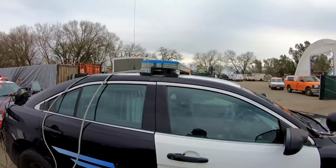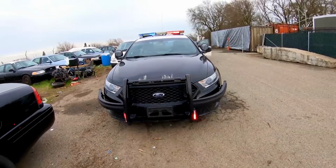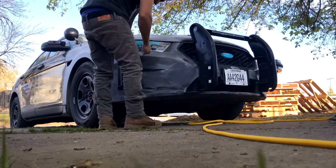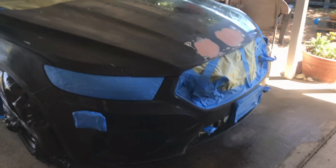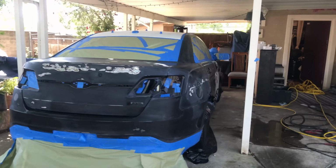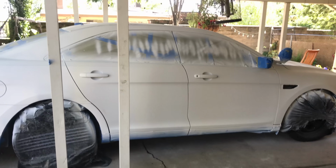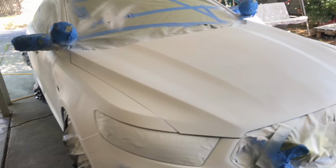When I first got this car, it was a Santa Rosa Police Department black and white unit, which I ended up painting myself here in this very own driveway. Yeah, it was a lot of work. And if you guys are thinking of painting your car yourself in a driveway, my advice is don't. You will make enemies with your neighbors.